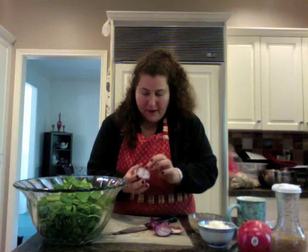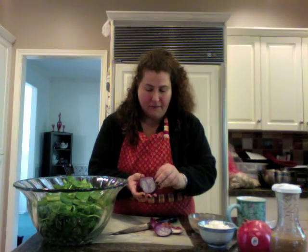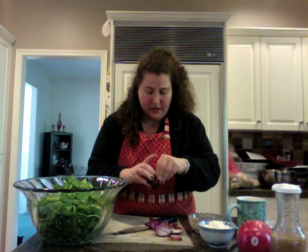So anyway, what I'm doing is I sliced off each end of the red onion. You see that? Bada bing, bada boom. I have to work that into every show. And I'm taking off that top layer of onion. Now, you're going to laugh, but at least hopefully you'll be chuckling a little bit at home.